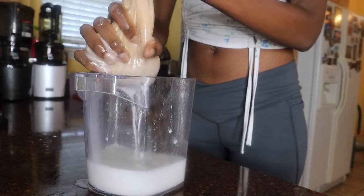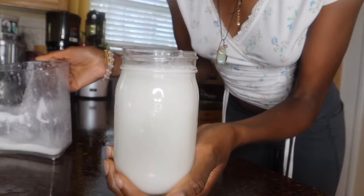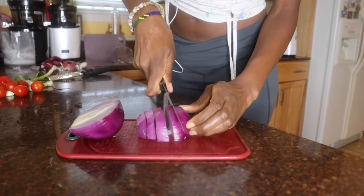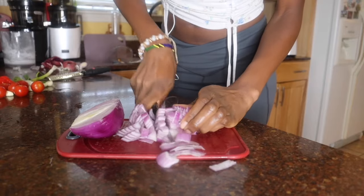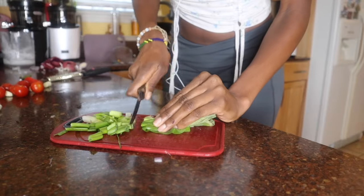Anyways, I'm chopping up all of my fresh seasoning, and I'm trying to keep this dish as alkaline as possible. Literally, the only things that are not alkaline in this dish are the garlic and a few other seasonings, but those can easily be excluded to make this full dish alkaline, Dr. Sebi approved.